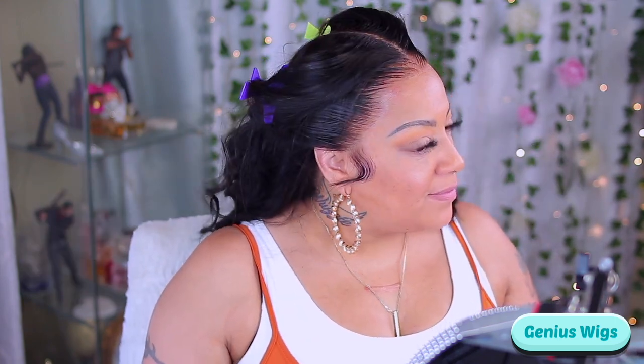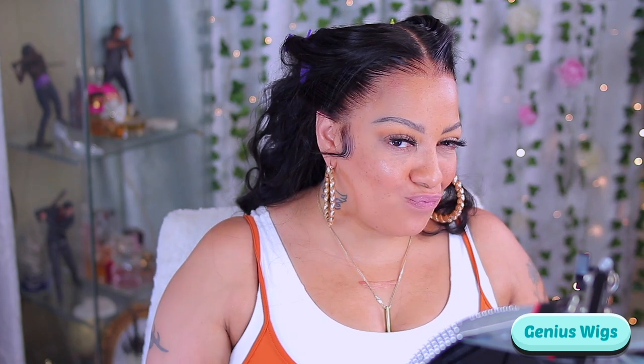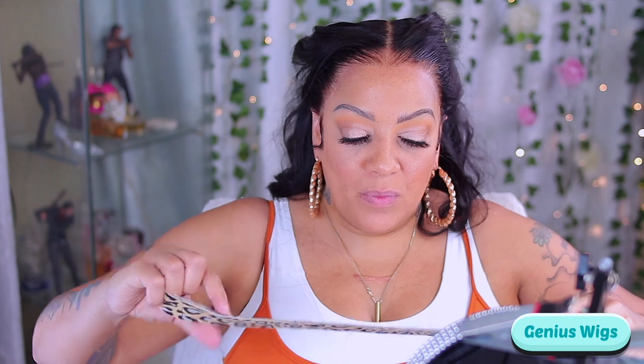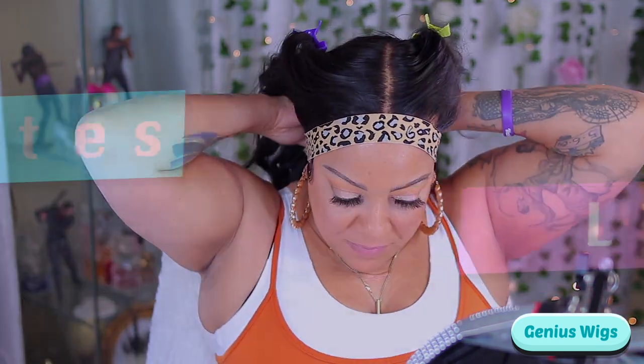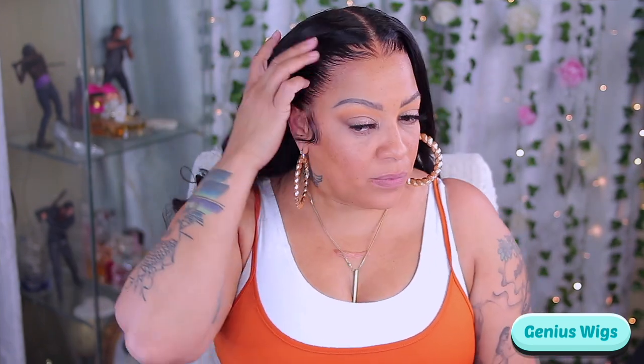Now look at that hairline, beautiful, okay? That is a clean hairline. It looks super duper natural, I'm feeling it. So now we're just gonna put on that elastic band so that way we allow the wig to dry, the styling mousse to dry, and all that jazzy razzle dazzle, girl. All right, baby, do it like it's your birthday, baby. Do it like your edges is laid, baby.